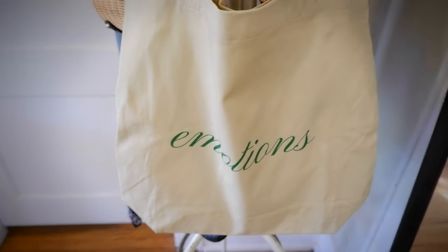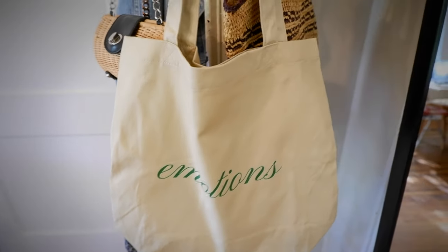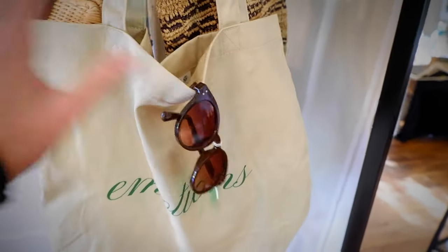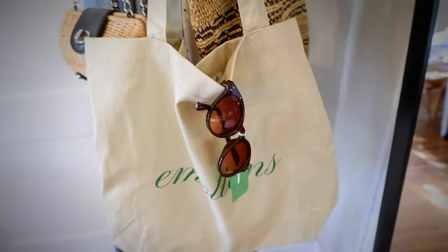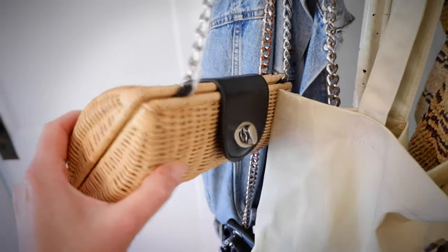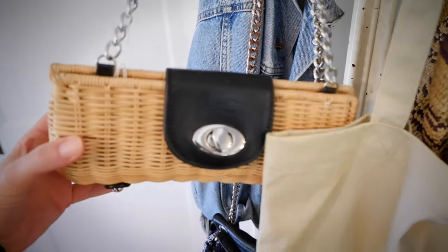Then I've got my Brie Emotions tote bag, which I'm so excited to finally launch. I thought that would also be really fun for the style challenge because it goes off of that collegiate vibe. Then this is another thrifted piece that was $6.99. I'm a sucker for a straw bag, so I had to have it.